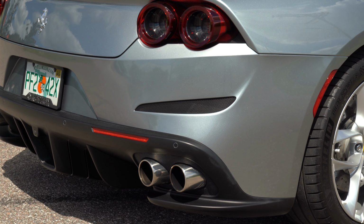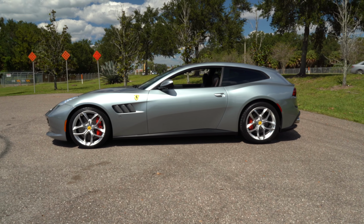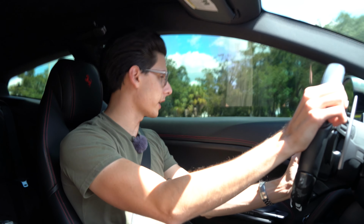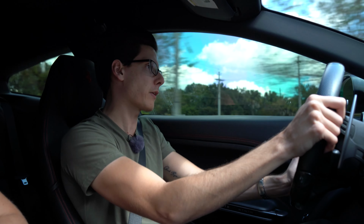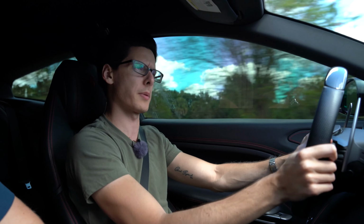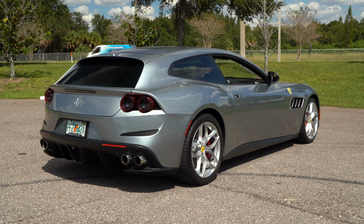It still gets quite a bit of attention. I think the average non-car person is probably surprised when they see this is a Ferrari. It doesn't really look like your typical Ferrari. I'd say it gets attention more due to confusion than it being a cool car. You know what I mean? If I was a non-car person and saw a hatchback Ferrari, I'd be like, what the fuck? They make those?